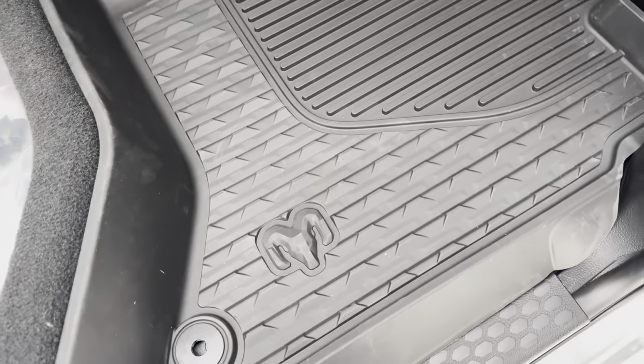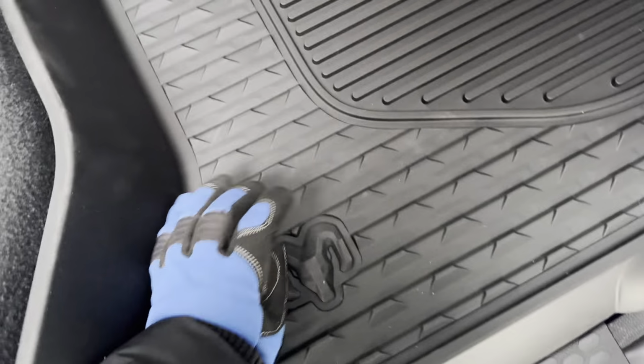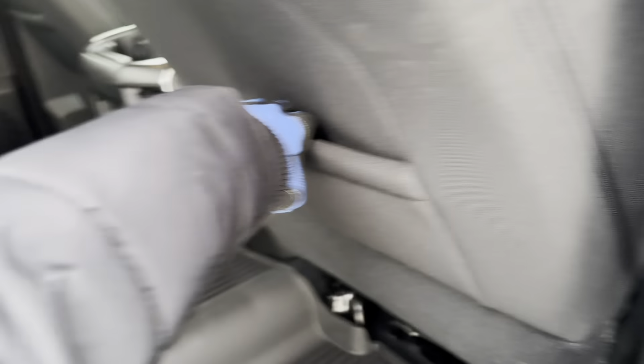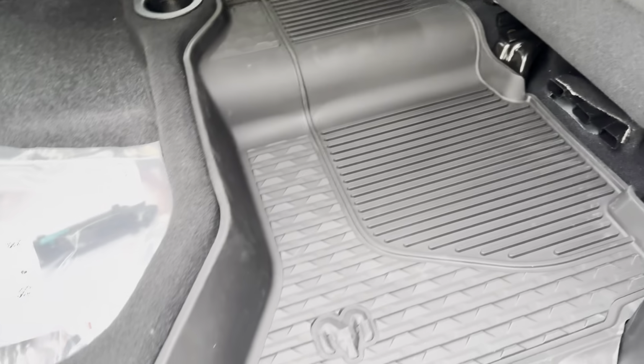We also have our heavy duty, what are they called? All-weather floor mats back here as well. And then our back seat pockets, so you can put a book, magazine, map, if you carry those.